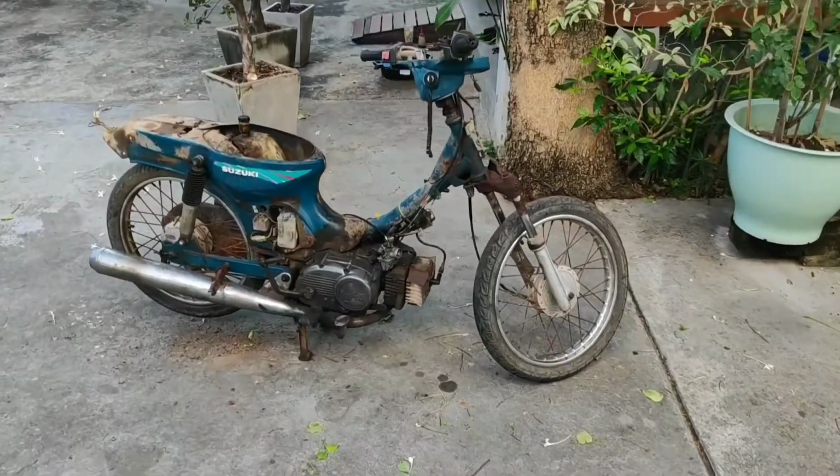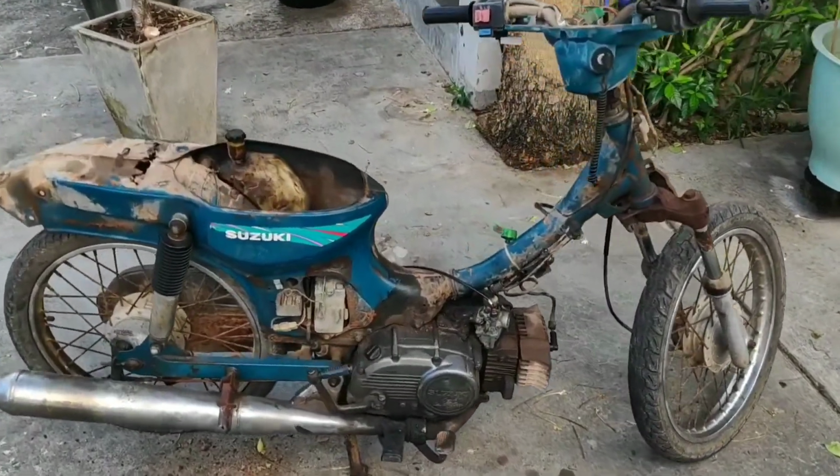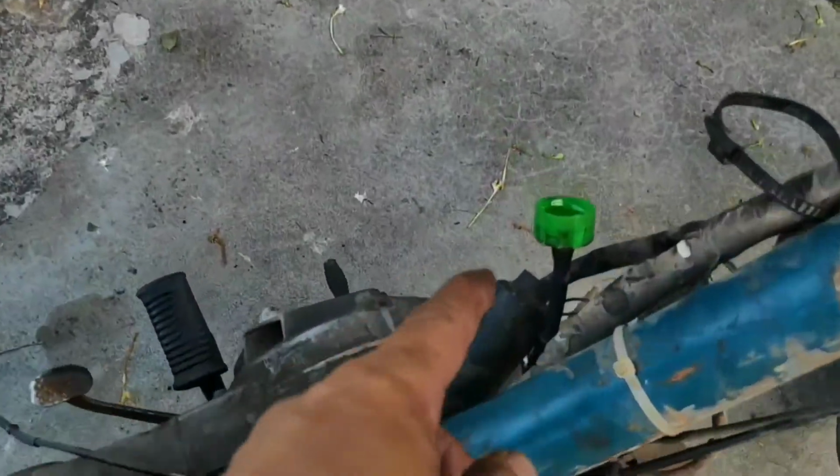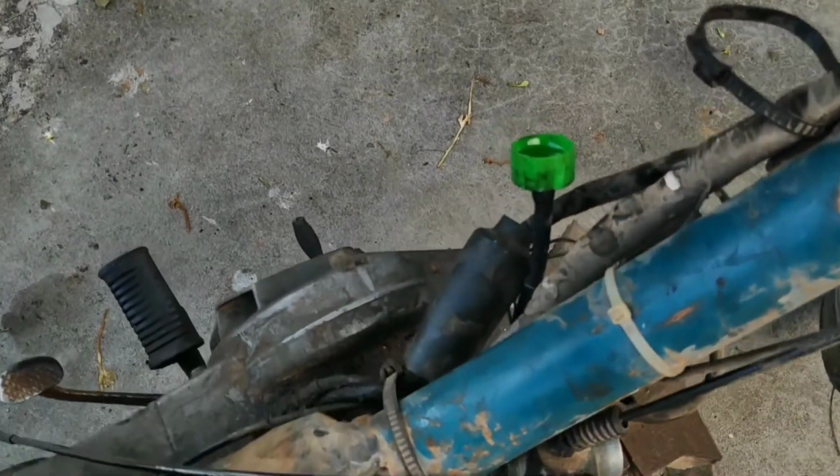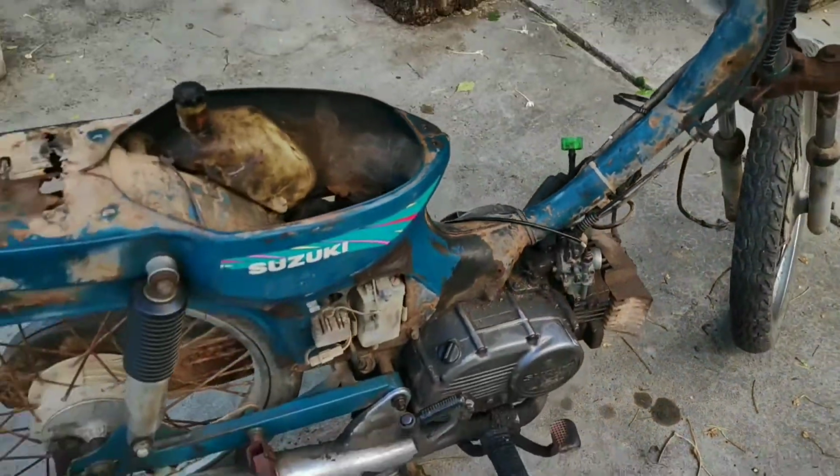Okay, now that I got it running and I got it idling, which was good. The problem was I forgot it needed air. So once I opened that up, it was idling fine.